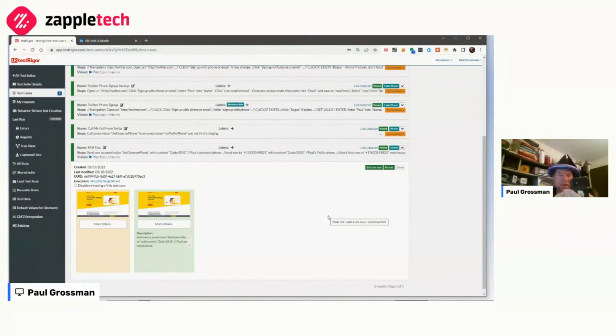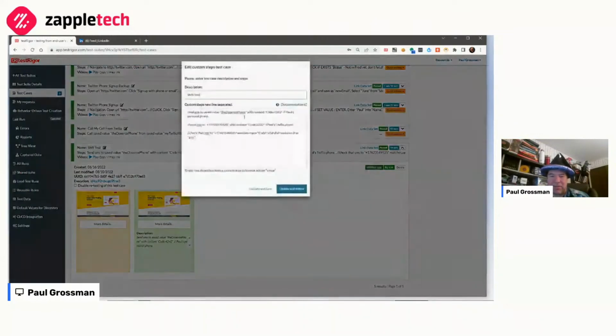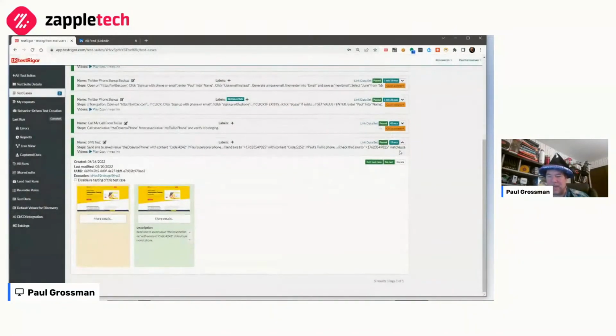And what does the message say? The message says the code was 4242. If I had time, I would have asked someone to get a random number, but that is exactly what we had over here saying, hey, go send code 4242 to Paul's personal phone. That's kind of cool. I'm pretty sure you could probably see a use case for that.